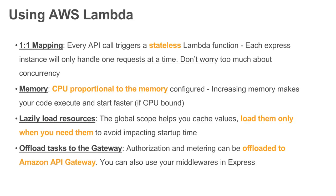So what I want you to keep in mind here is that your Express applications, your methods there, need to be stateless. You cannot rely on a session or state being there. Also, there's no need to spend a large amount of time optimizing the concurrency in your Express methods, because only one will ever run at a time.